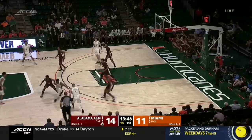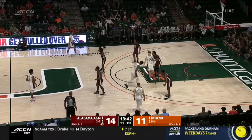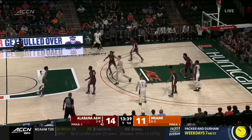Big lineup change now for the Hurricanes. That's number 4, Keith Stone. Number 5, Harlan Beverly, a freshman. Number 2, Isaiah Wong, also a freshman.